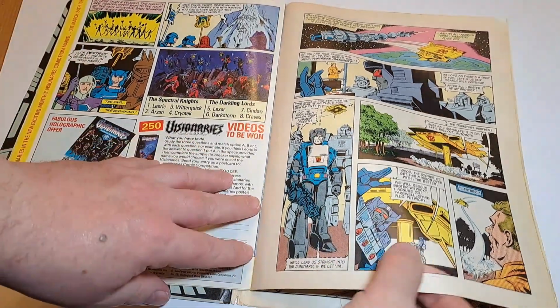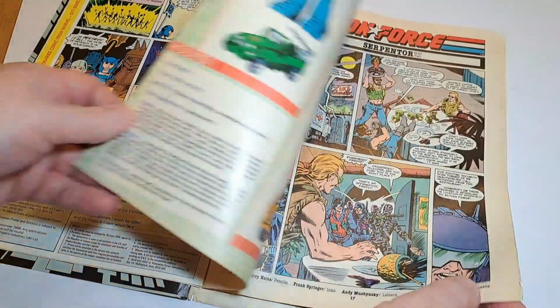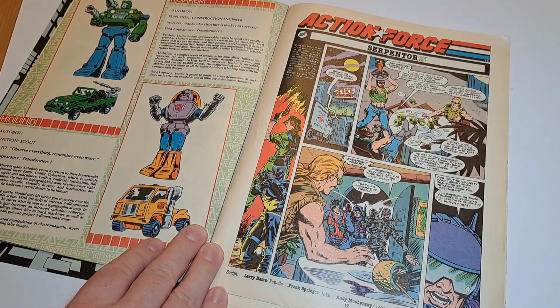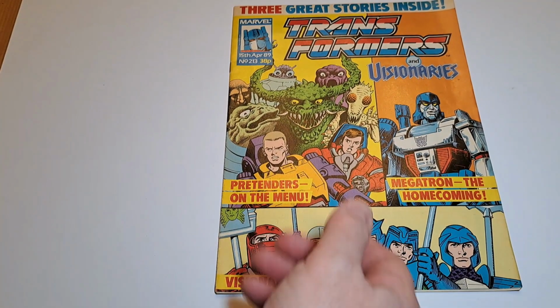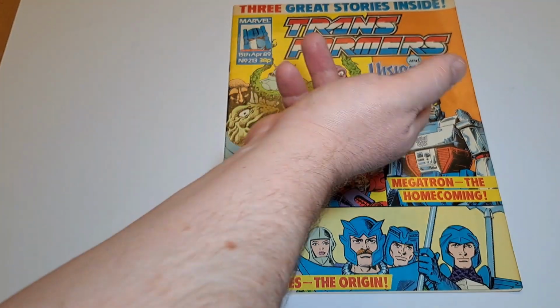But again, just a little comic advert there for Visionaries, but you've also then got this Action Force strip there as well. So it's just really interesting how intertwined it all was at this point in time. And this is the other Transformers single issue that I picked up as well, because this one is clearly Transformers and Visionaries. So now rather than Transformers Action Force, you've got Transformers and Visionaries.